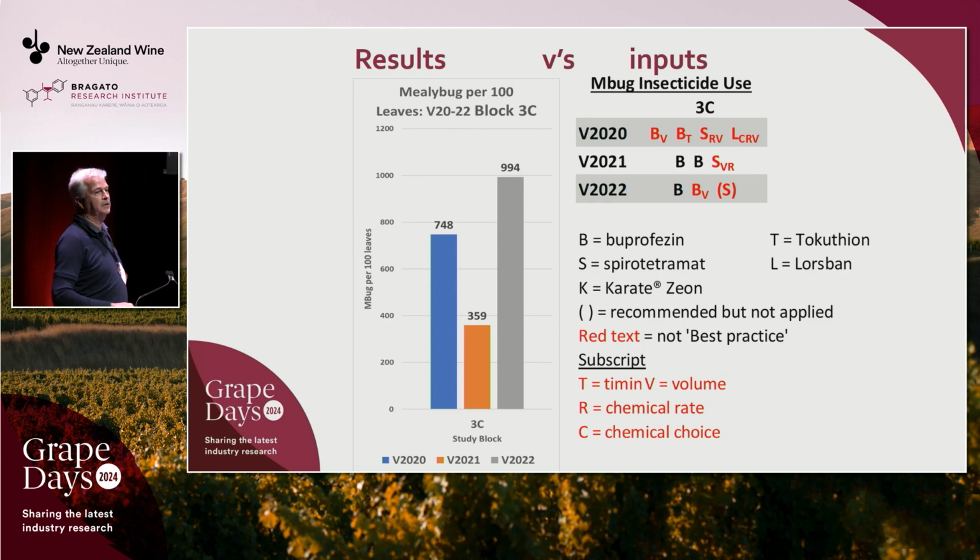Timing, we didn't get the timing right between those two buprofezins. The label states between 14 and 21 days. So in this case, there was 8 days between. I know it's hard to predict when things are going to happen. We have machinery issues, we have weather issues, but we need to be aiming for that 14 to 21 days to get the most out of this chemistry. But sometimes it just can't be helped.